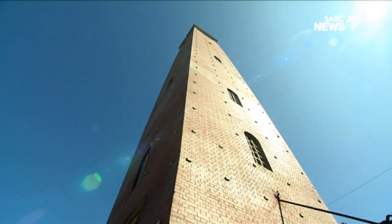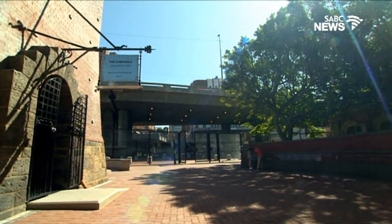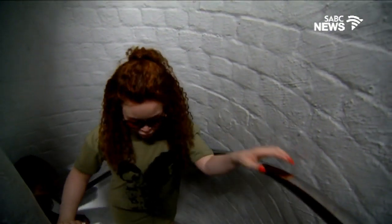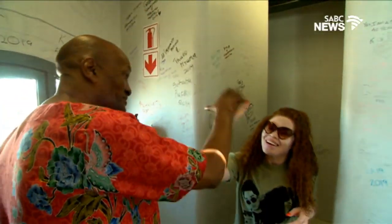The tour begins at the top of this building structure called the Campanile, an Italian word meaning a bell tower. So we walked up 204 steps to the top to meet the tour guide and officially begin the tour. Baba, you made it! Let's give it a high five here.